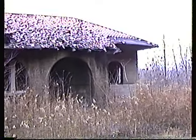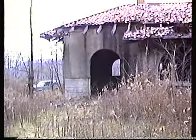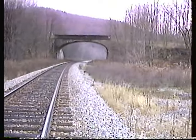Not much left of the roof at all. You can see everything going to pot up there. Anything left standing is the cement. Over here, the road follows up, comes over this bridge. We're looking towards Nicholson Township right now. Opposite of us, we look towards Kingsley.